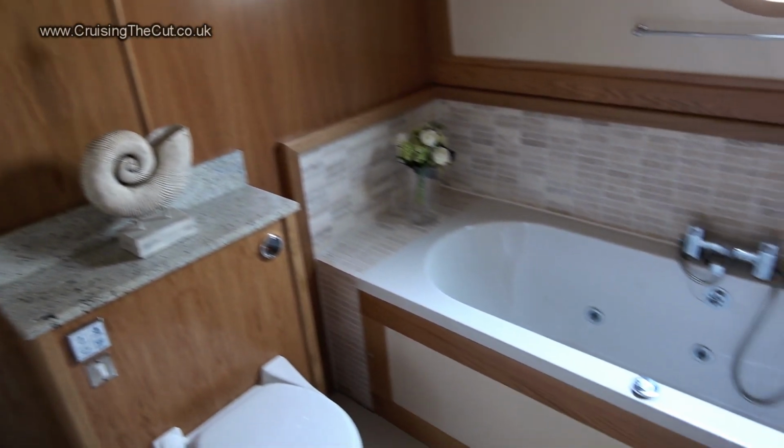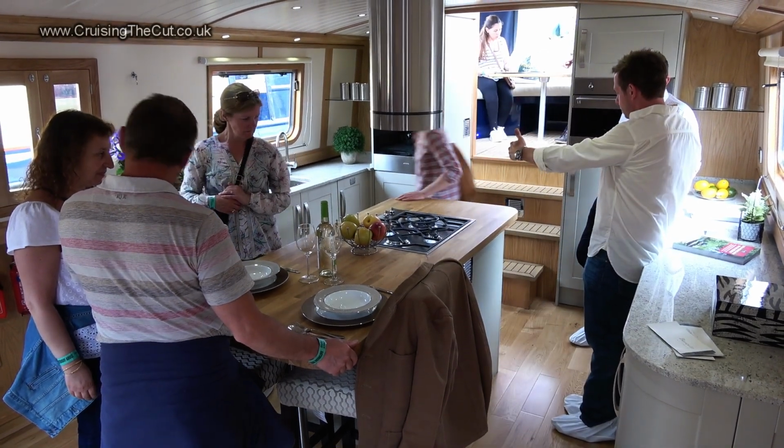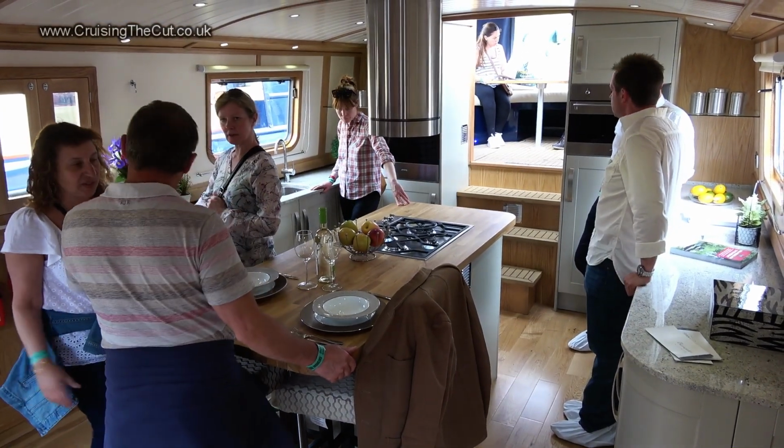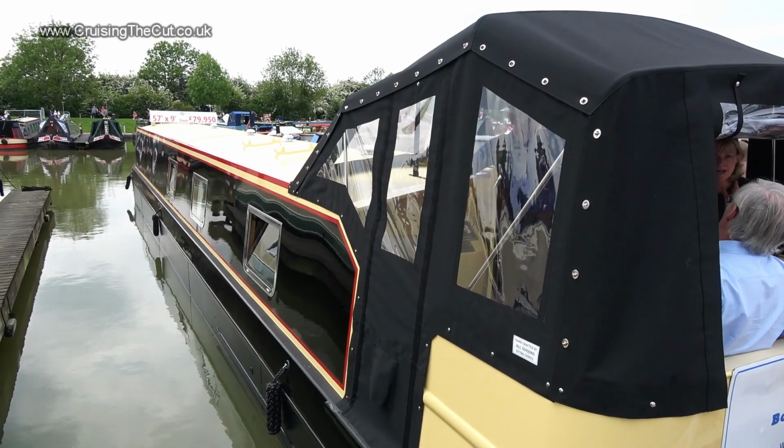Not just a shower in here, but a bath too, and a jacuzzi bath at that. Look, the damn thing's even got a cooking island in the middle of the galley. It's proper posh. Let's peek at an unusual wide beam.